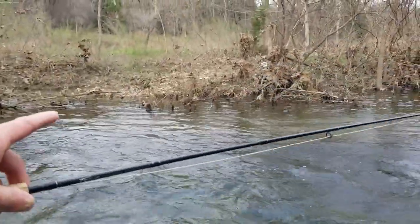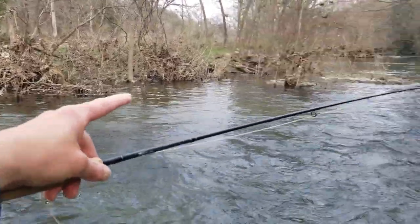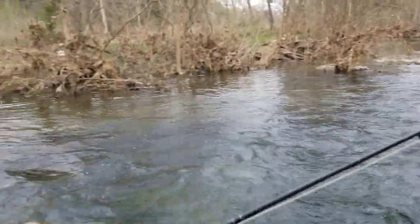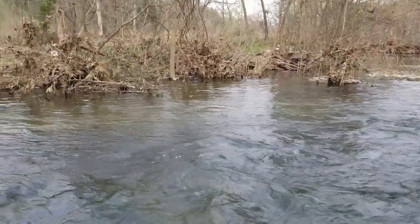This is the whole point of this. I'm going to get upstream here and cast down and just let it slowly go down through that area instead of fighting over this fast water. And let's see what happens with that.